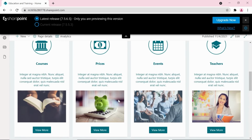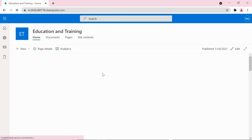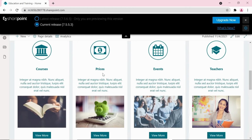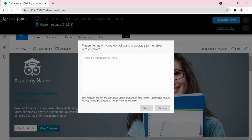To explain it in a simpler way, it is a playground for you to test the new version with no effect on your actual intranet. This way, you can make sure that all sites work perfectly with the new updates. While you are in the Sandbox Mode, for your colleagues, the site pages will look the same as before, so you will have enough time to test the sites without anyone noticing it. Then you can decide if you would like to proceed with the upgrade or just discard the Sandbox Mode.